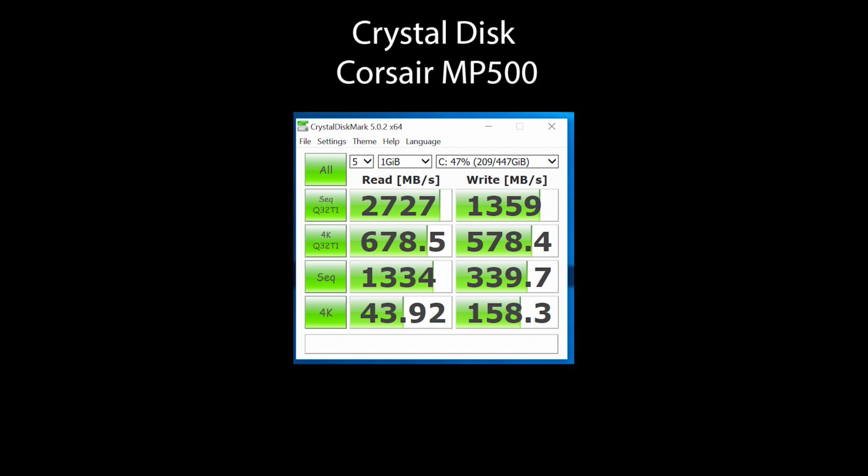Now lastly, and if anyone's interested, here are the read and write speeds of the Corsair MP500.